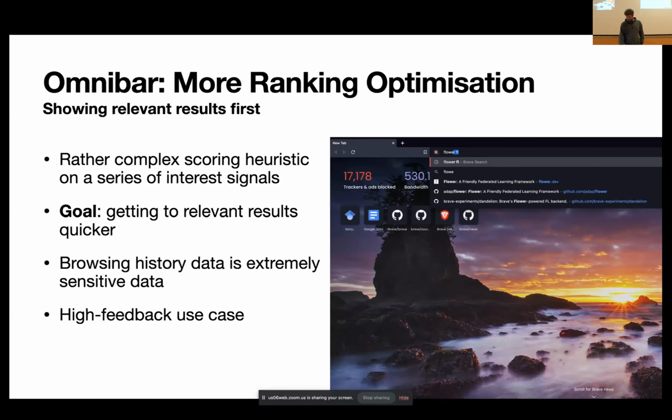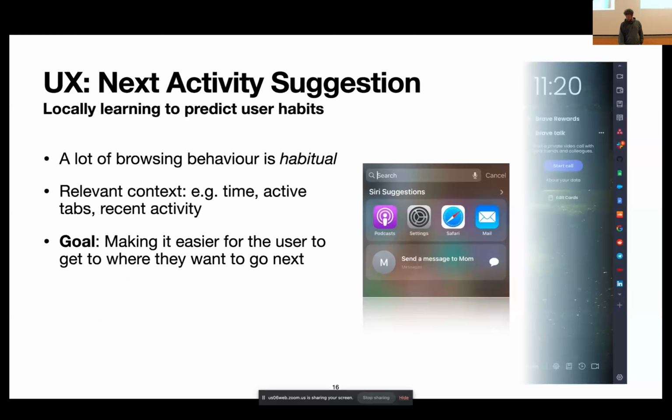Finally, something that is more future work. Another thing that we've been interested in looking at has been next activity suggestion. It's inspired by the Siri suggestion that you get if you're an iPhone user. And on the right, you can see the sidebar. This is a lesser known feature, but it becomes quite helpful when you have to quickly access certain websites. So you can either pin them there, or if you had a good way to do next activity suggestion, you could start suggesting the types of websites that you might want to visit next.